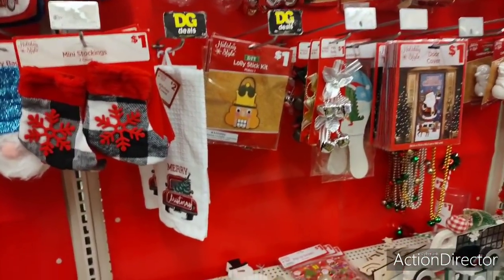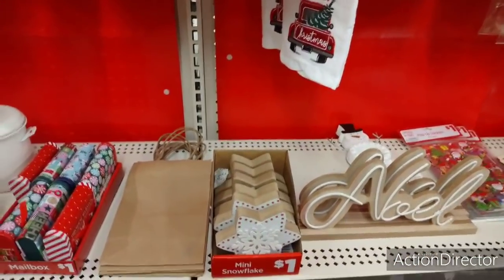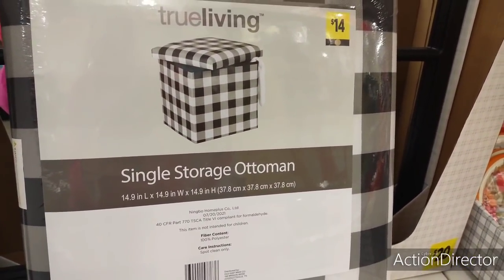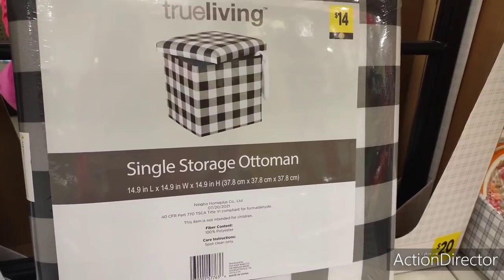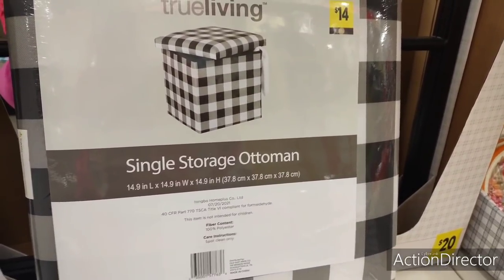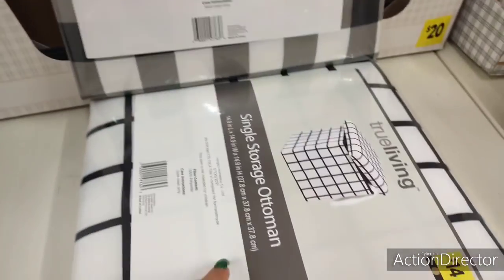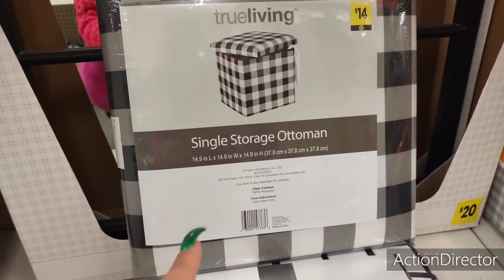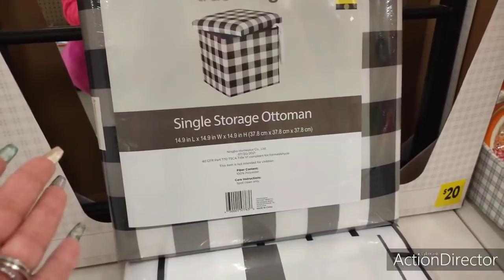And I was looking for more of their towel sets, but I'm not seeing them. They may have sold out. All right, so I'm gonna jump out of Christmas really quick into some cute Christmas gifts. I mean, you know, storage, this is cute. This is a single storage ottoman in the black and white buffalo check, $14. And then you also have it in this cute stripe. And this is actually gonna be 14.9 inches long, 14.9 inches wide, it's a square, there you go.